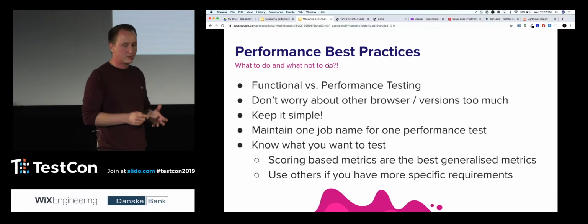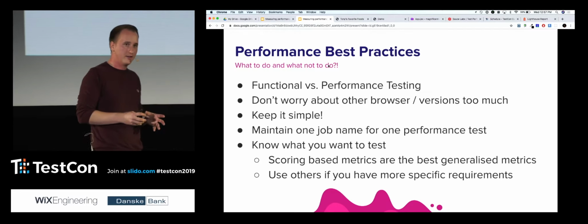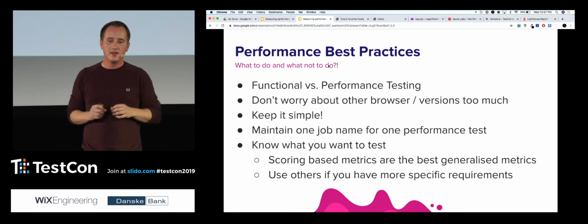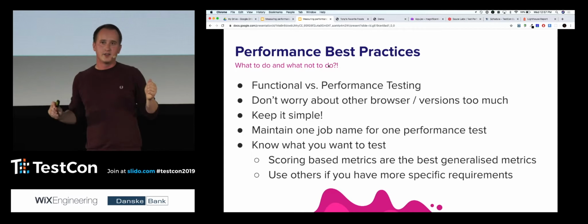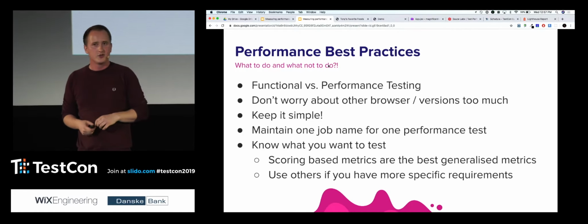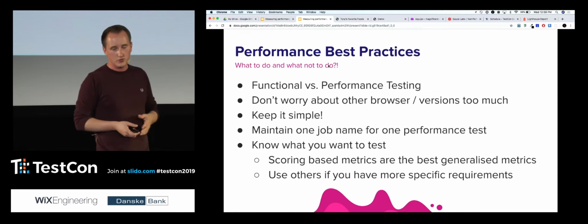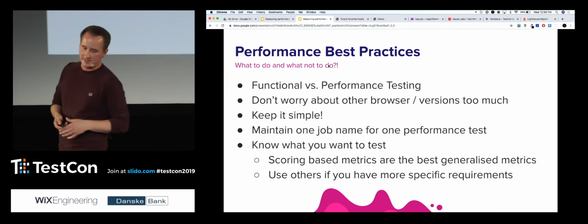The first one is really important: don't combine your functional and your performance tests with each other. You should always run your functional tests first and performance at the end. If you remember the testing pyramid, where you have a lot of unit tests, a bunch of integration tests, small end-to-end tests, and then the performance tests are like the sprinkle on top of it. You should not worry about different browser versions or operating systems, because usually the browsers do a lot of benchmark tests and make sure that the performance of the browser is the same.